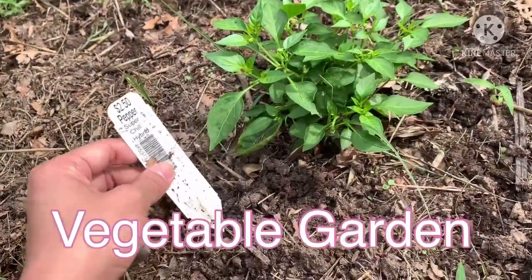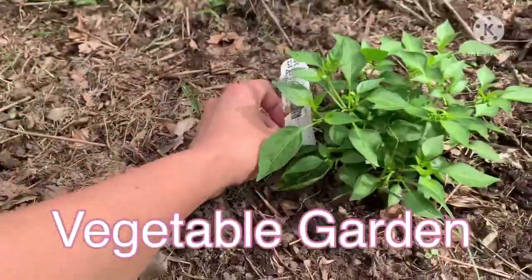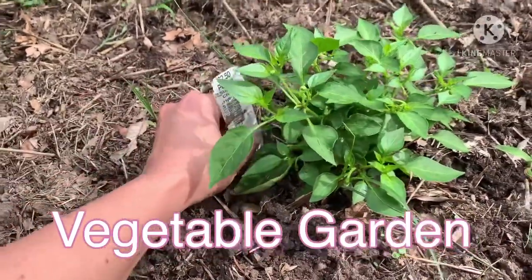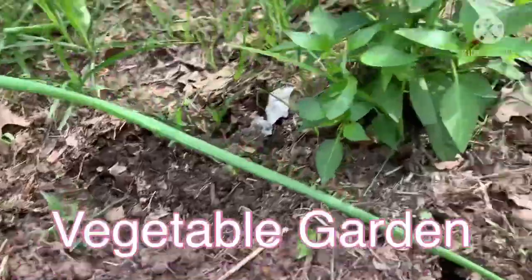The dogs cannot go inside my garden because I have a fence here. Yeah, they cannot jump. Last year, our fence was so short, so the dogs could jump into our garden. But this year, they cannot jump on it, and they will never go and jump here again.